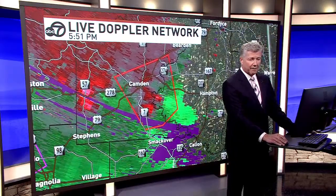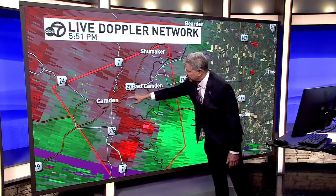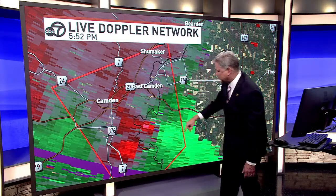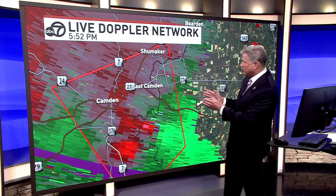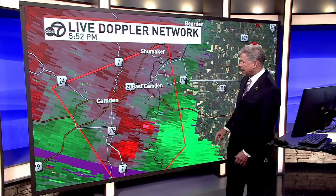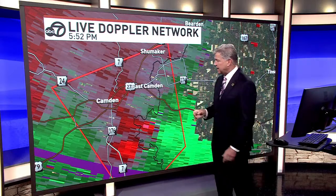It may or may not be, but there is no reason, if you're in that area, especially Camden, the park out there on the river, East Camden, it looks like it might be just kind of moving over into that western part of Calhoun County. So moving right up through there, that's the corridor that we're going to see, and then it will quickly move on up to the northwest, rotating around that area of circulation, the leftover remnant, a barrel down to the southwest.